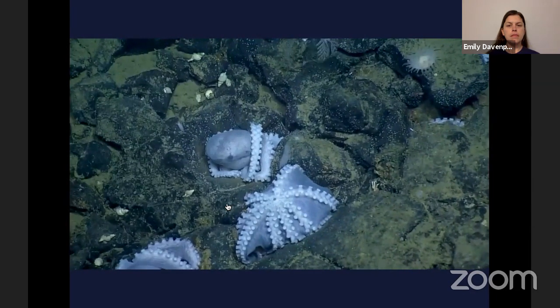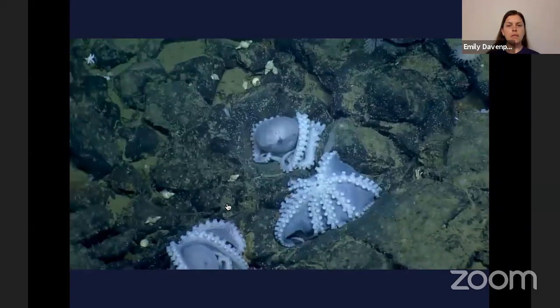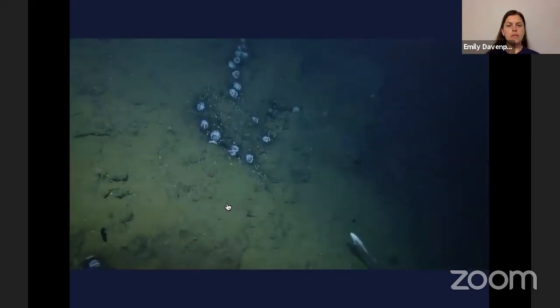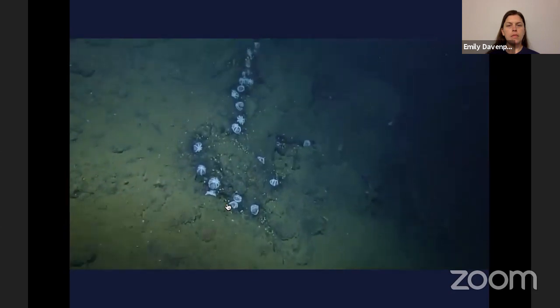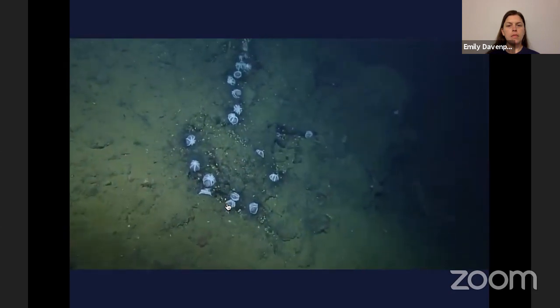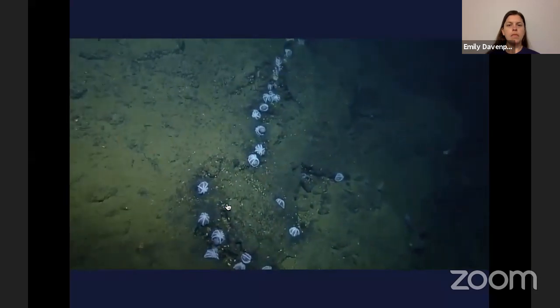Is this enough octopus for you, Joe? I could not have asked for more. Look how shiny those eggs are. Yeah. This is very interesting. So I don't know if we've talked about this yet, but are these likely male or female doing the brooding? Likely female.